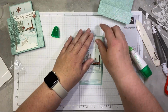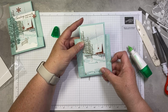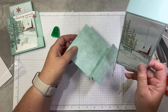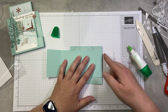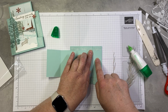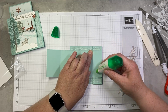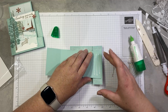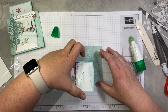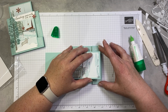All right, so now we are going to go ahead and glue this onto our base. The first thing we're going to do, again, we're going to line this up. Okay, so it's flush with the bottom. We're going to put glue only where it's going to overlap this panel at the bottom. So we're going to put some glue on here. Okay, now we can flip this over. And we want this to be relatively centered.